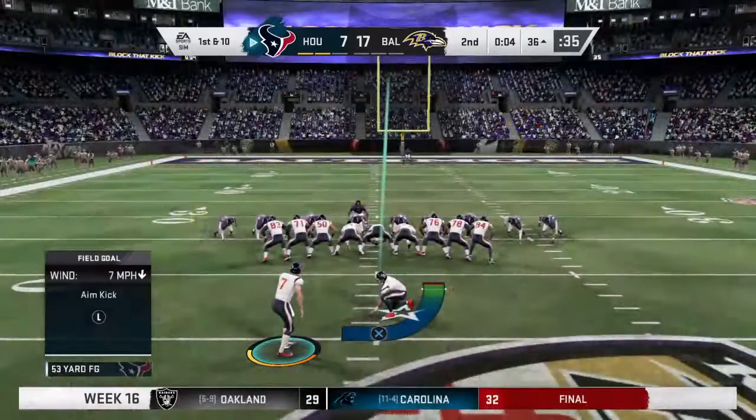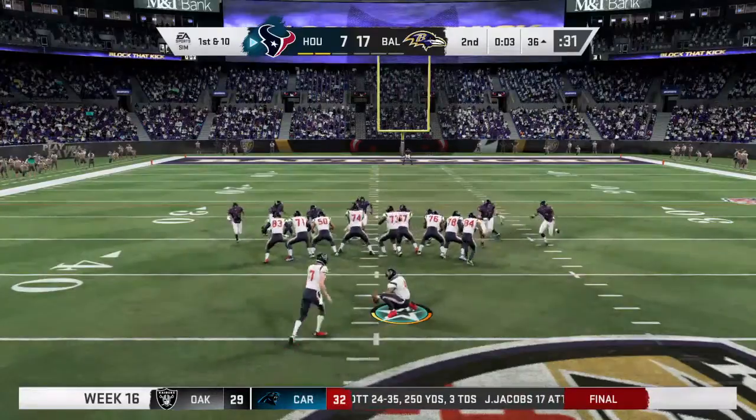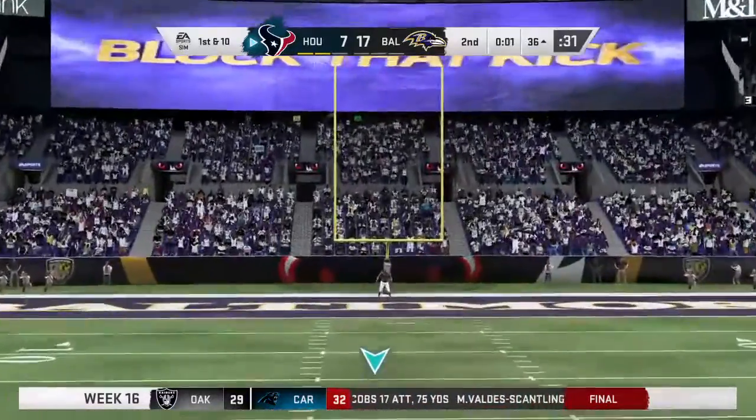So with 4 seconds to go in the half, here's the field goal unit onto the field. From the left hash, this from 53 yards out.